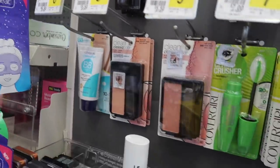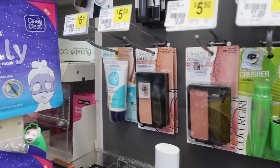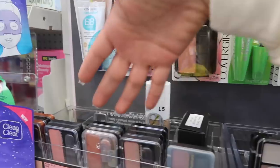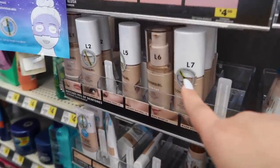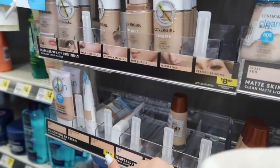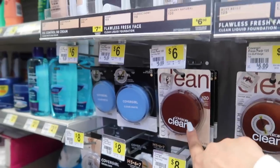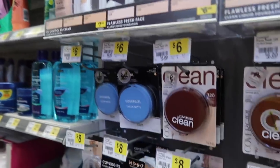So I'm going to try to go towards brands that are not CoverGirl or Wet n Wild, because I want to test out the Dollar General brands that they have. CoverGirl blushes, the CoverGirl True Blend foundations, these are $8.50. More BB creams, these are $7. And then they have the CoverGirl Clean Matte, these are $6 pressed powders.